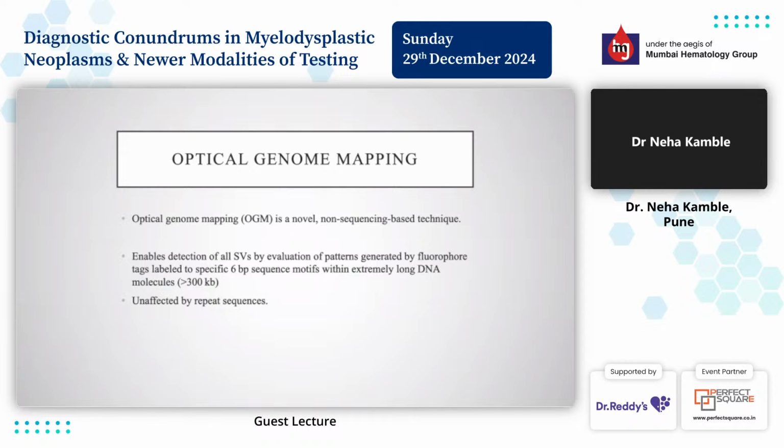There have been lovely teams in the US, my colleagues in Europe, working a lot on optical genome mapping. I'm sure quite a lot of teams in India have been working on that as well. But we have not yet come to a diagnostic guideline or an interpretation guideline to work up with OGM. And in fact, OGM is one of my proposed topics for my PhD thesis as well.